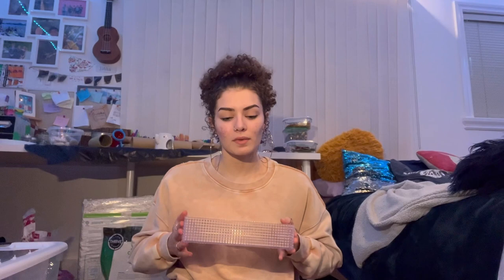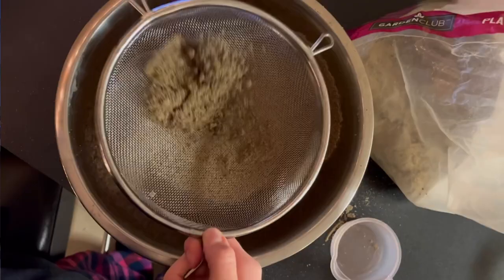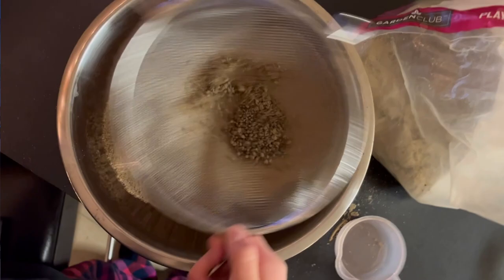Obviously the sand bath needs sand, so I have sand. This is just kids' play sand. I got a big bag that was like $5 or something. What I've done with the sand is I've sieved out all the tiny rocks. I just use a kitchen sieve. I don't know if you think that's gross, but anyways, to just get rid of all the tiny rocks to make the sand really fine. Not too fine, not too dusty. Don't get dusty sand, that's bad for their lungs.